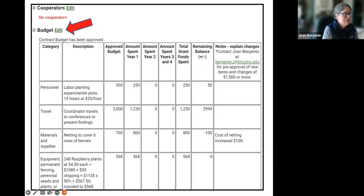And we have a question: does the $1,500 change in budget include shifts between budget categories also? Yes. So if you increase an item by $1,500, you're going to have to reduce it somewhere else. So yes, if you're making a change between categories, you will need to contact me first.